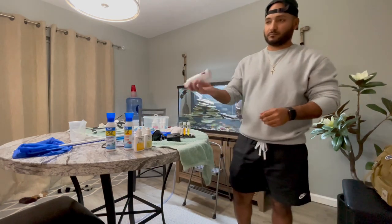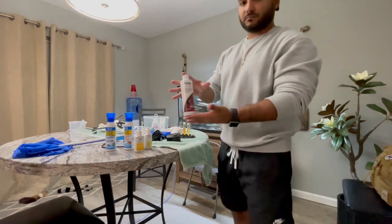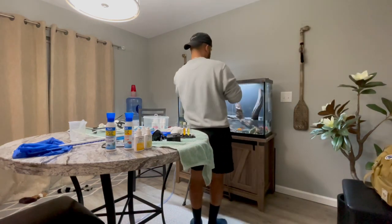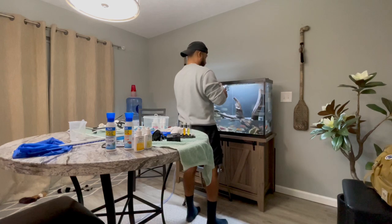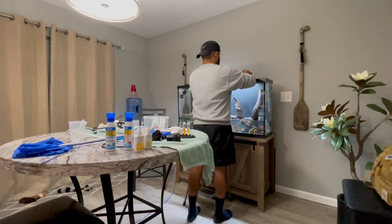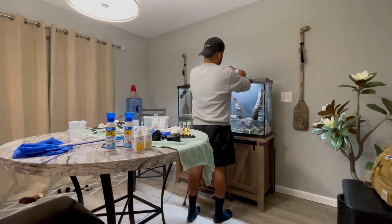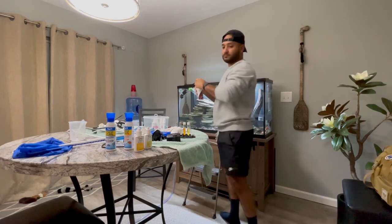Before adding new water, what you will need to do is grab yourself a bottle of Seachem Prime or whatever you like to use, maybe API or some other brand, to go ahead and treat your water before adding your new water, especially coming from tap. Mind you, this is coming from tap, so this is the method that you're going to want to follow.